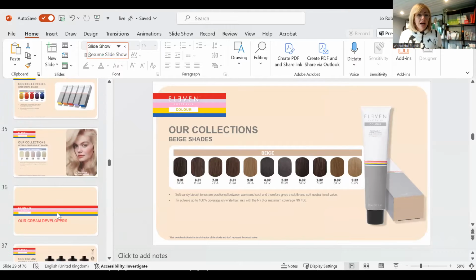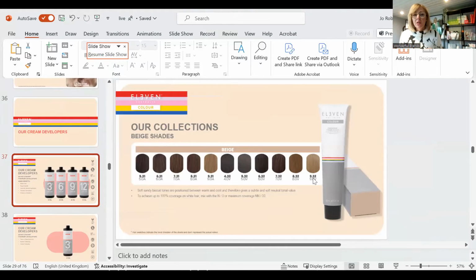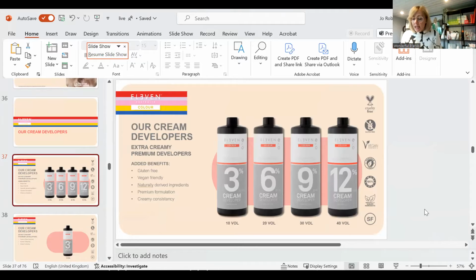Right. Moving on to our developers. Now, our developers have also got all of the beautiful ingredients in there, and they work harmoniously together. So they're gluten-free, vegan, paraben-free, sulfate-free as well, with naturally derived ingredients within here. So lots and lots of really good stuff that's in there.